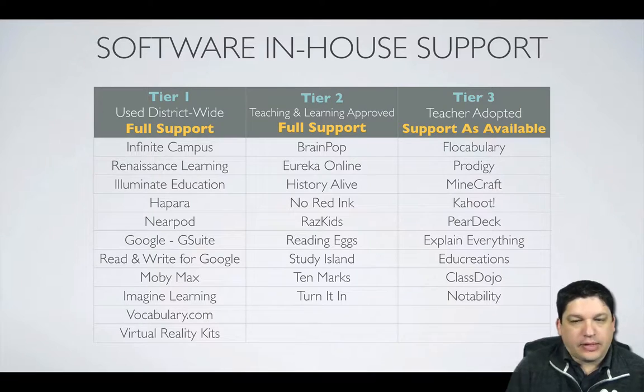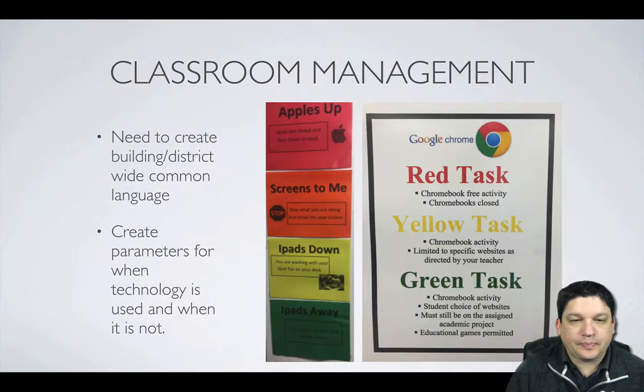We have a fairly small staff right now. We're growing next school year, which I'm very thankful for. But right now we have a fairly small staff, and we just cannot get out to help every single person every single day. So we really focus on Tier 1 and Tier 2 first. If we have the time available, we'll get down and help out with Tier 3.